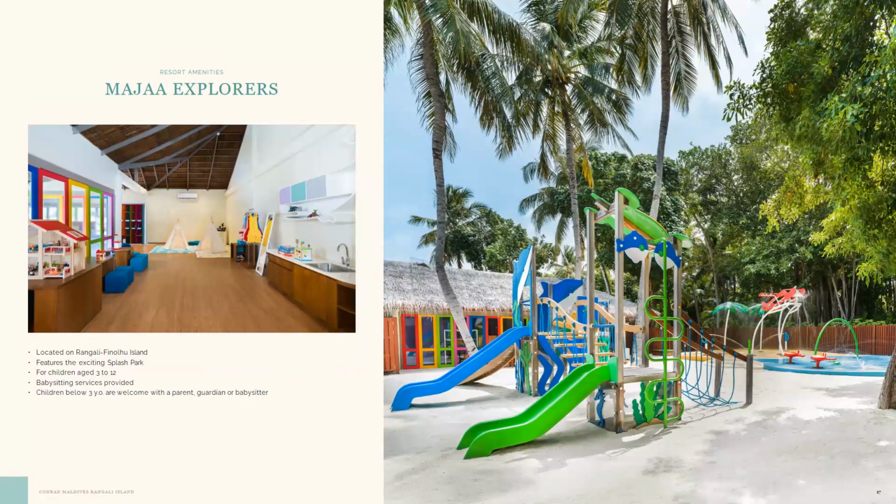For the children, we have a wonderful kids club. It's perfectly sized. You have a beautiful water park, playground, and a school if you want an indoor activity area. So we are one of the only resorts in the Maldives that offers to take children unsupervised from the age of 3, making us quite ideal for younger families. And it honestly does make quite a difference for many of our clients.